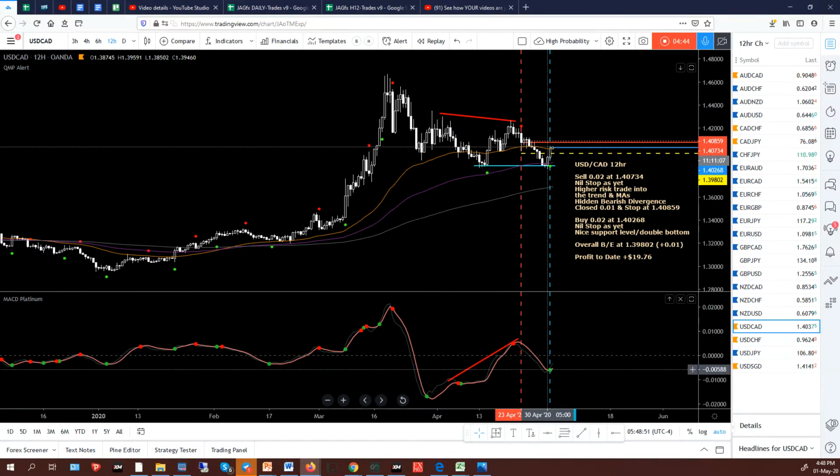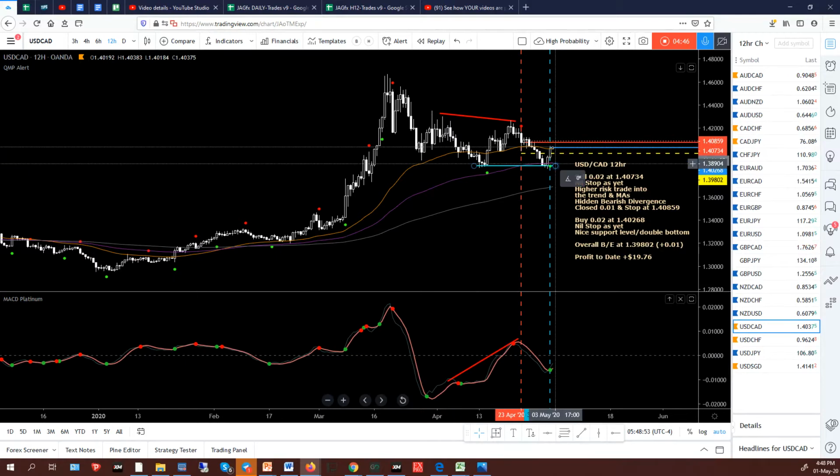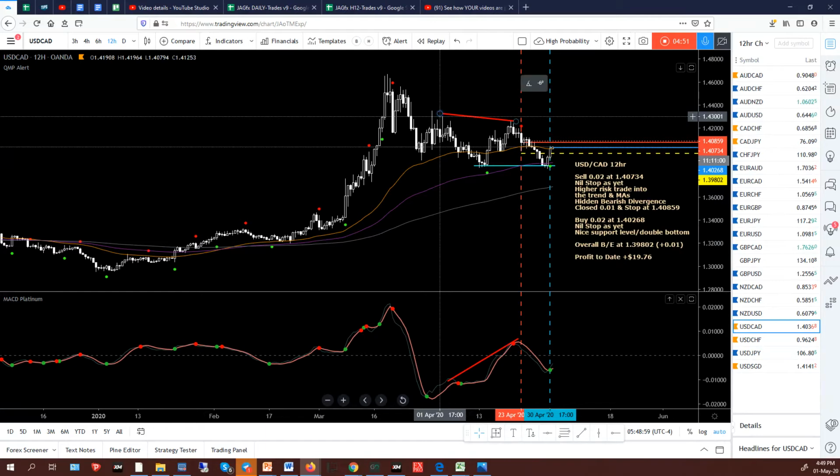So it's a new buy. I like the support level. Comes to the 100 EMA there. Not too bad. Look, it's got to break this previous high though to be convincing.